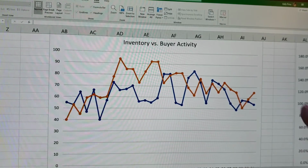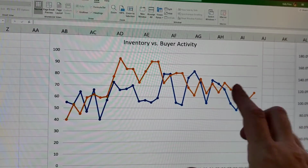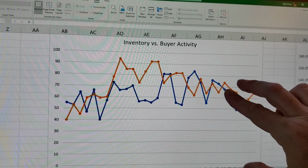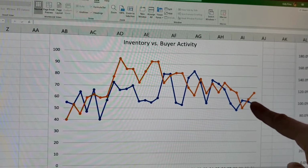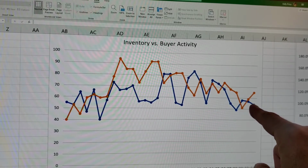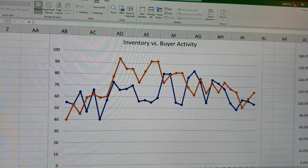So the key to this, the reason it's still such a strong seller's market, even though the market itself has gone down, and that's just the seasonal aspect of it, is because both buyer and seller have gone down together, but the buyers are still more active. And you can see that the last 2 weeks, the buyers have really increased their activity again, whereas the sellers have started to slowly decrease. So what that means is we've had more demand, the buyers equal demand, than we've had supply for the inventory.